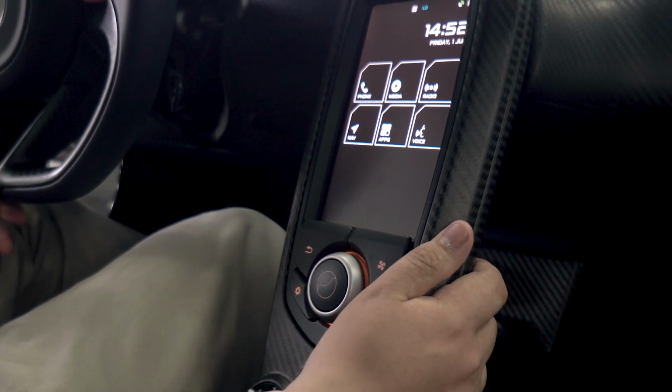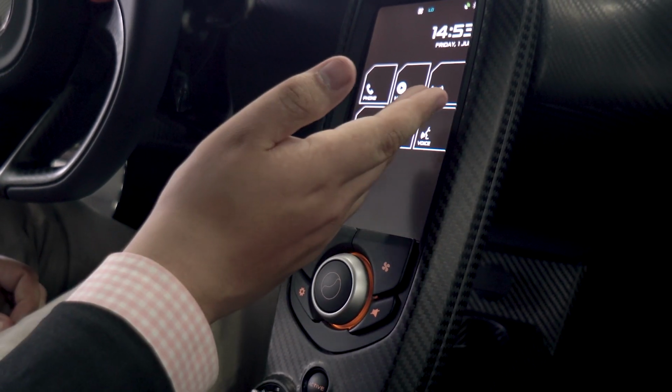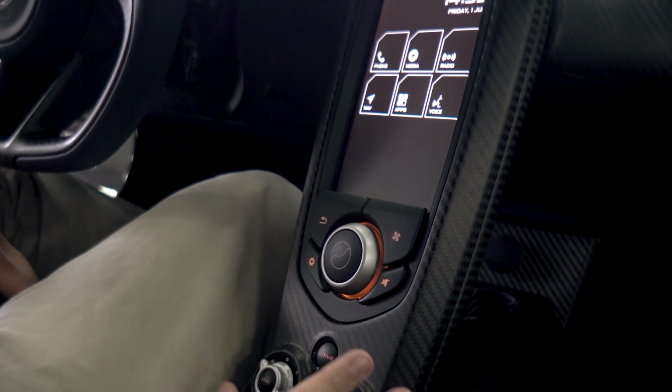Okay, so here we have Iris. Iris is McLaren's infotainment screen, which features phone, media, radio, navigation, apps and voice control. The one thing I do want to focus on though at the moment is the track section.